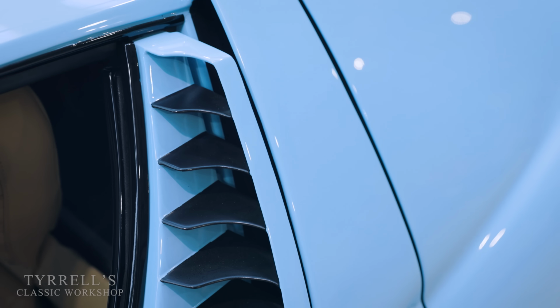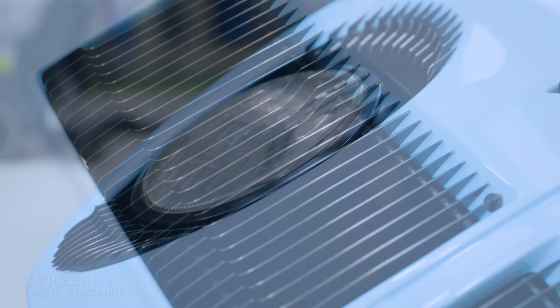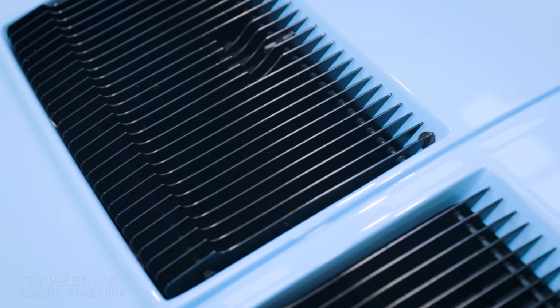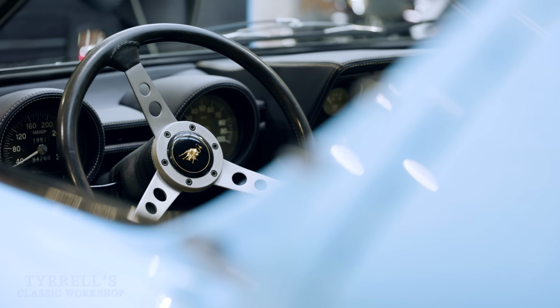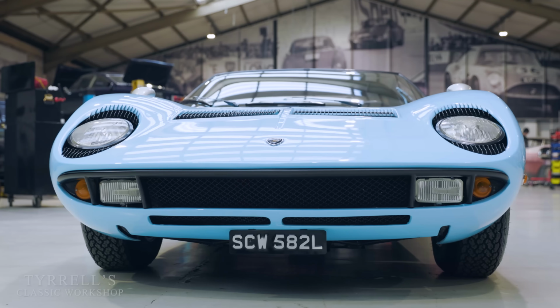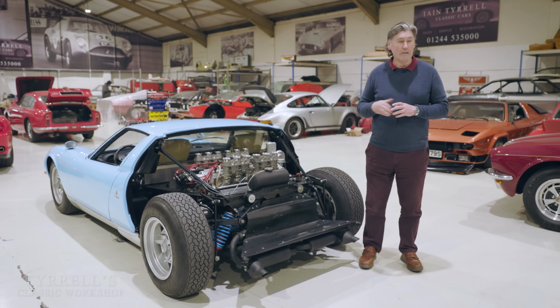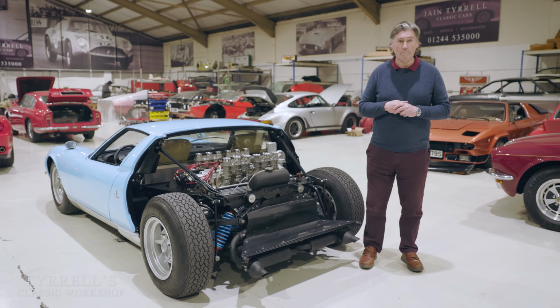It's finished in this Blue Speciale, which the owner and myself went to a great deal of trouble to nail for him so that it was exactly right, and it suits the car perfectly. As I say, we've done a complete rotisserie ground-up restoration on this car. It has come in with a running fault, and let's see if it's just as simple as stale fuel.